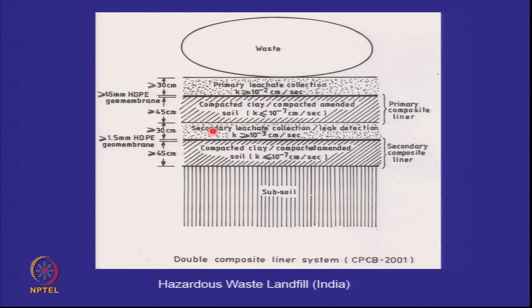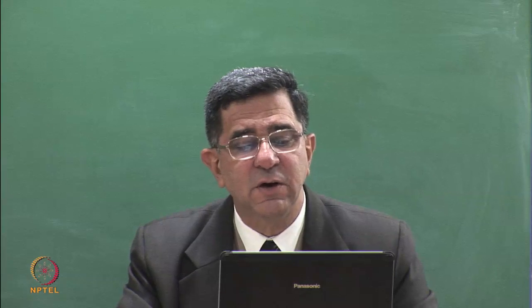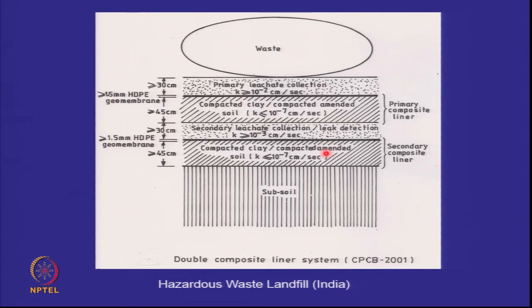Then a secondary leachate collection system. Again 30 centimeters. But what has happened to the K? Here the K acceptable was 10 to the power of minus 2. It had to be greater than that. Here it is 10 to the power of minus 3. So this may be a gravel sand mix, this may be a coarse sand. You can have a soil with not as high a permeability. It's not going to handle that much leachate. Bulk of it is going to be collected here. And then again, another composite liner.